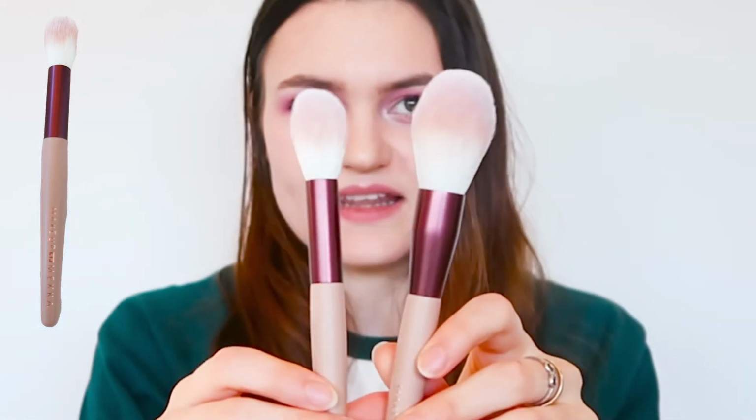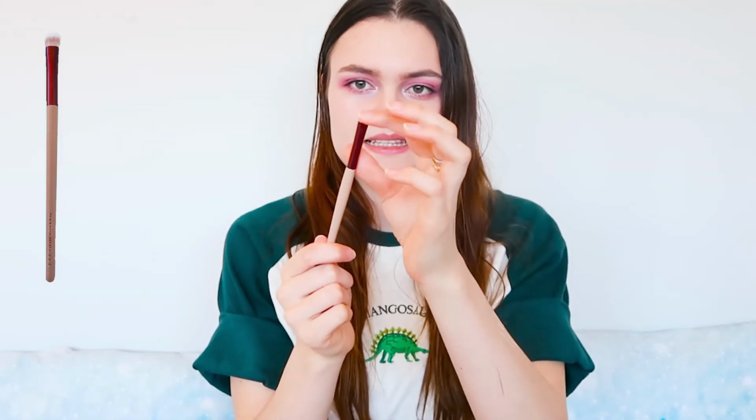Then the last big one is quite similar, just in a smaller shape. So I can see this maybe being for powder foundation or just powder, and this may be for puffing out concealer or maybe even applying highlighter or blush. I'm gonna see where I use this, but I'm definitely gonna use these two a lot.